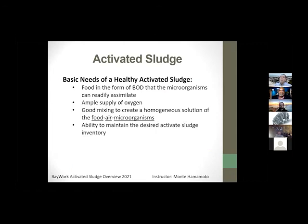To keep your activated sludge nice and healthy, you need food in the form of BOD, sugars and starches, that the microorganisms can readily consume. You want a good supply of oxygen, and you want really good mixing to keep the microorganisms, the oxygen, and the food in a homogeneous solution so the microorganisms have ready access to all the food and air that they're going to need.